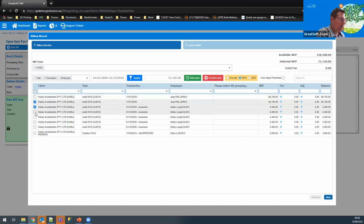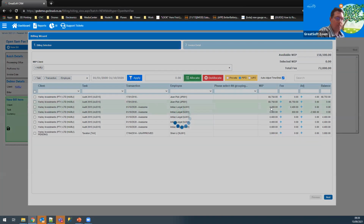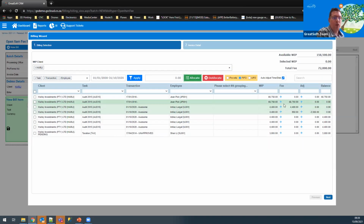So let's go here, 1, 2, 3. Let's put this 72,000. I'm going to do a write-off and I'm going to do a FIFO allocation. Okay, so 72,000 for these 3 times, FIFO, LIFO, auto. Okay, let's apply that. 72,000. Okay, and here it's gone in first. Feed that, and then remaining been written off to that.